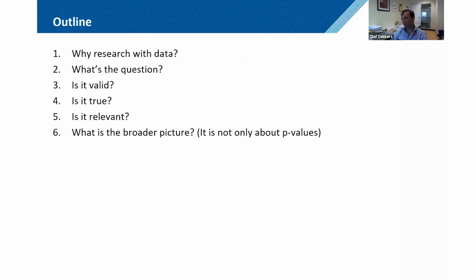So the first is, what is the question of the paper? The second is, is it valid? The third question is, is it actually true? And a paper can be valid, but still be untrue. The further point is, is it relevant?